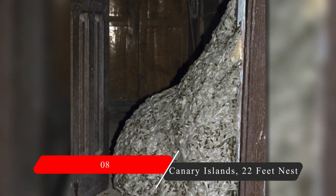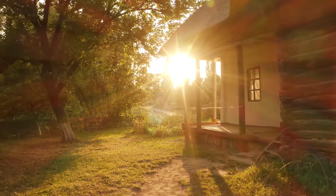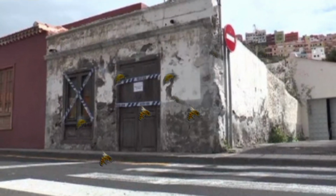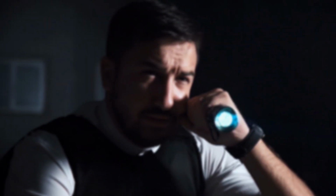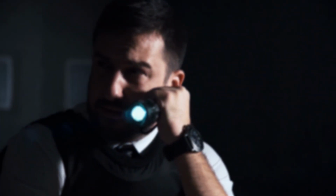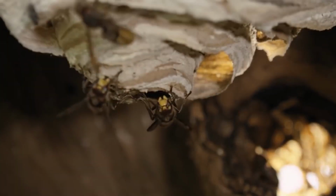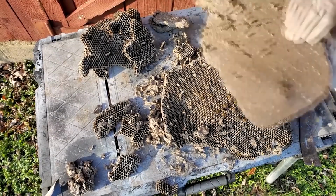Number 8. Canary Islands, 22-foot nest. A home in the Spanish town of San Sebastian de la Gomera in the Canary Islands had locals buzzing. The abandoned home had thousands of wasps swarming out from it, and when police investigated, they were surprised, or stung, to find the biggest wasp nest they had ever seen. The nest was in the hallway, and officers said it measured 21 feet 9 inches long. That is more than 7 meters. If that isn't scary enough for you, the local bee experts police called in estimated that there were millions, yes, millions of wasps living there.